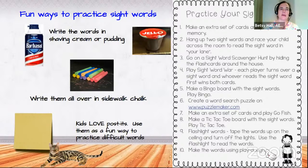Practice in the car, practice it in the bathtub. You can buy soap crayons. They can write on the bathroom wall.